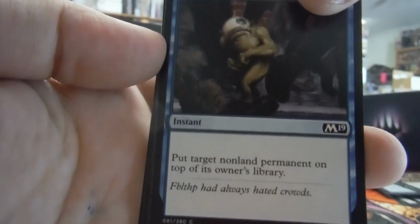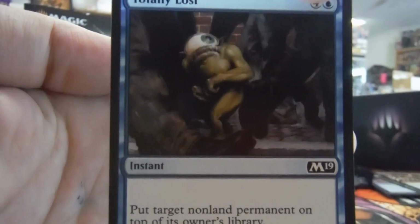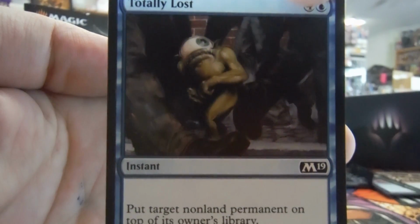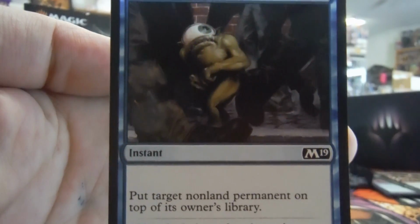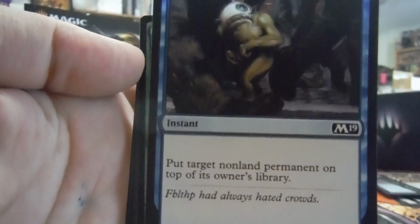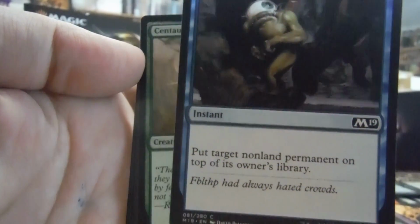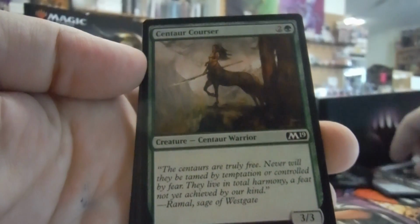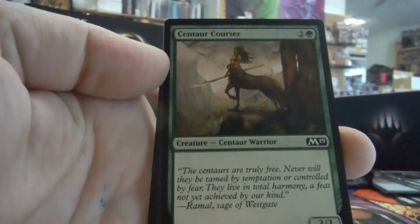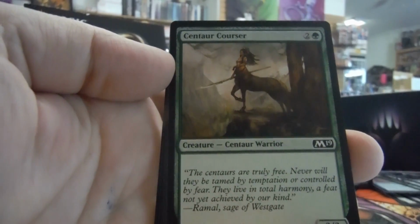Favorite meme right here. In fact, fun fact. So there was a community showdown where the creators of Magic fought against the community's best players. And they agreed on Magic Online. They agreed that if the community players won, they would give everyone a special card. And we lost, so they gave us a copy of this. So we all totally lost. Oh man! All right, Centaur Courser.